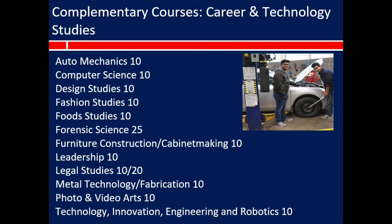So: mechanics, computer science, design studies, fashion, foods, forensic science. That's crime solving, looking behind the scenes. Cabinet making or furniture construction, leadership 10, legal studies, metal tech, photo video arts, and then that new technology innovation engineering robotics 10 course for the science focus will be offered as an option on its own. It will just look a little different as a general option.